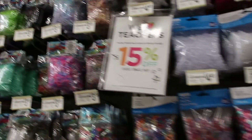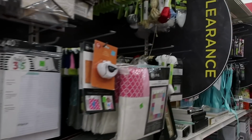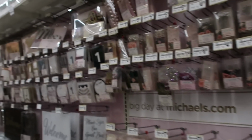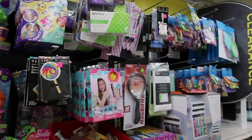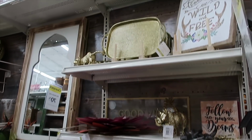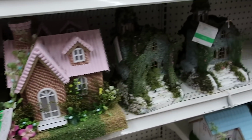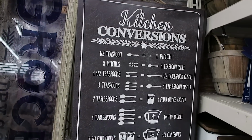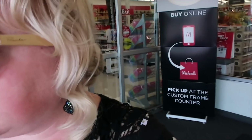Okay, so now I'm in Michael's. We're going to see what's happening in here. It's always a fun place. Oh boy, clearance aisle. Gonna work through this. And we've got beautiful wedding stuff here. The only way I like to get my succulent plants. Now this is helpful. Okay, so we got some good stuff at Michael's.